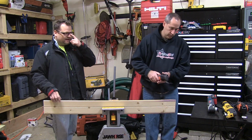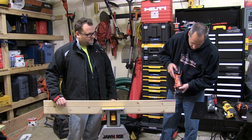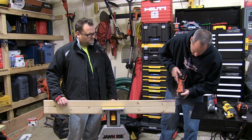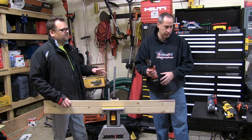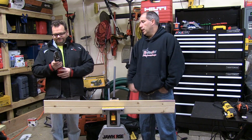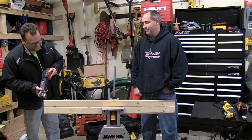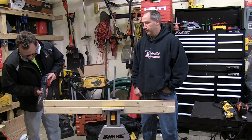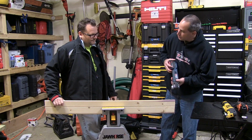What do you think? I don't know if that was the blade or the tool. That actually went through a little faster. Well, I think it's a different blade, too. That one's got more vibration for sure. I can feel it in my hands. The Bosch feels like it has the most power, and it has a soft start, too.